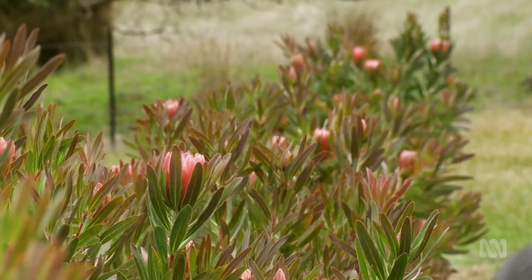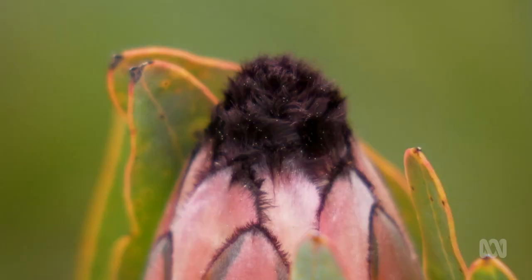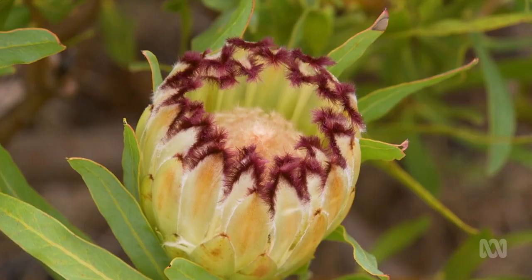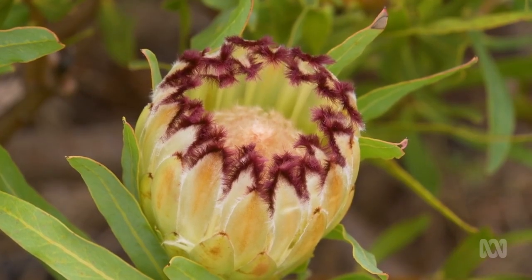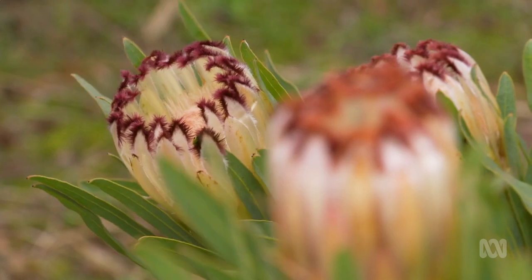Let's start with the South African Protea. There's lots of variation in this plant. They come in all sorts of shapes and sizes and are characterised by their dramatic large flowers in a range of colours from white to red. Any wonder the name Protea originates from the Greek god Proteus, who assumed many different forms.